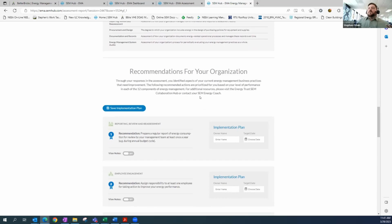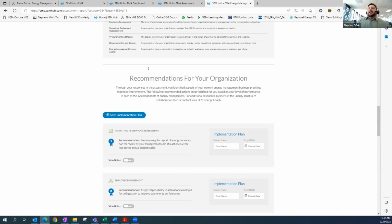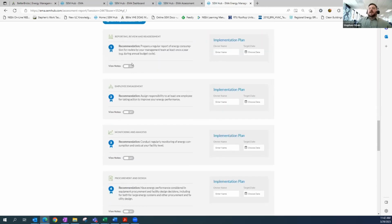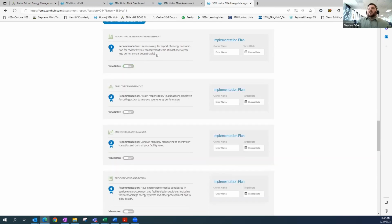And then based on that, the report takes the 10 worst scoring components and kicks out an action plan. So it's going to have the ones that basically these two are excluded: resources, energy analysis. And you can toggle the notes on that we captured on the question that we missed, and then it gives you a recommendation on how you can improve the score in that component.